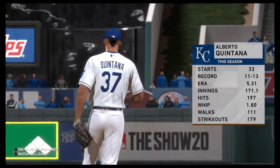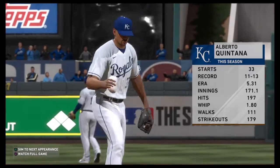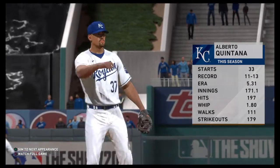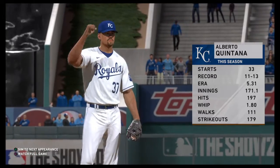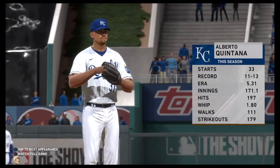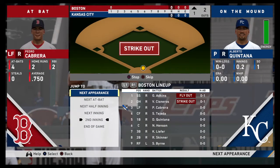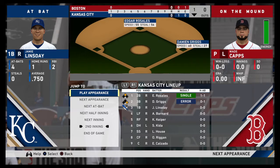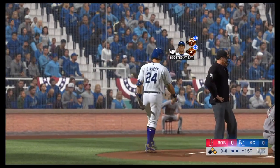Alberto Quintana is on the mound for game 2. Dan Plesac, what do you got? Hey, it just goes to show you how tough it is to pitch in today's game. This guy has a career ERA over 5. At times he can be good, and at times he can be really... All right, let's get off to a better start here.